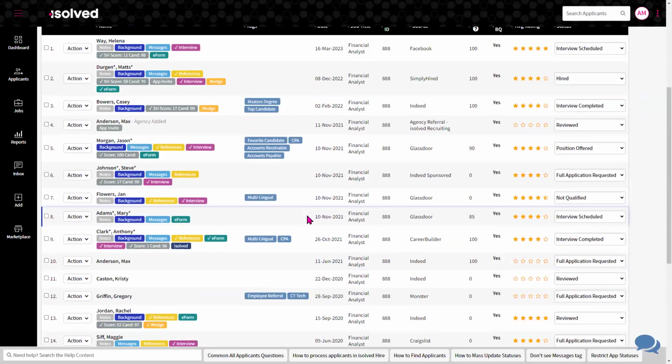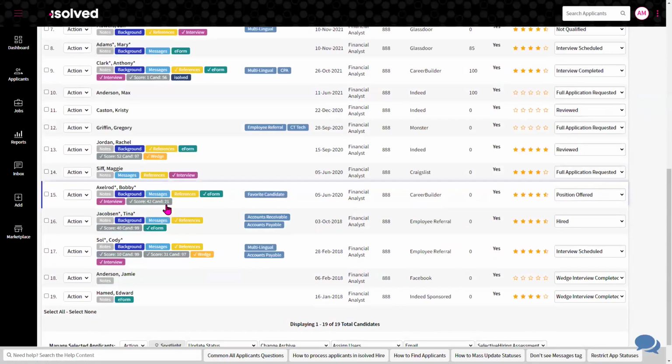Now, this is, again, a very colorful dashboard. What you're going to see here is it tells me if I've sent notes or if I've done background checks on the applicants. Things that I do in the system, it automatically tags. But if I come down here to Cody, he was multilingual, and that was something we were hoping to find for this position. So as we were interviewing people, we were able to put in our own personal tags and keep an eye on those applicants that had that quality you're looking for.